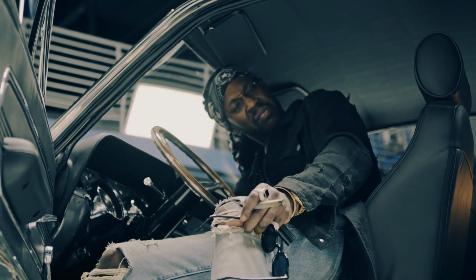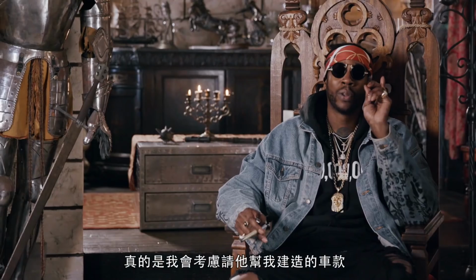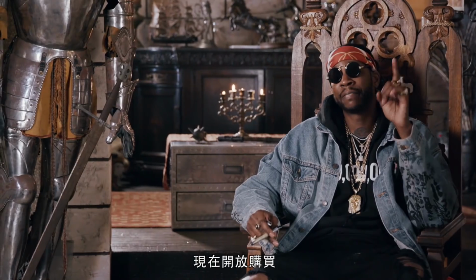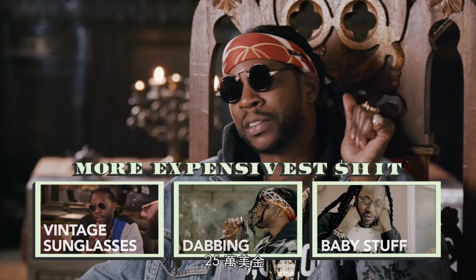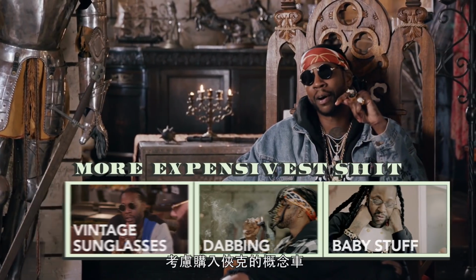Wow. I can't believe that Mustang. Really my kind of vehicle, American muscle, a few $100,000. Really something that I would consider having him build for me, myself personally. Now the Benz, the Shaq concept car, is definitely for sale. You can have the opportunity to own this vehicle. You can purchase it for $250,000. Will you consider getting Shaq's concept car? Holla at me.